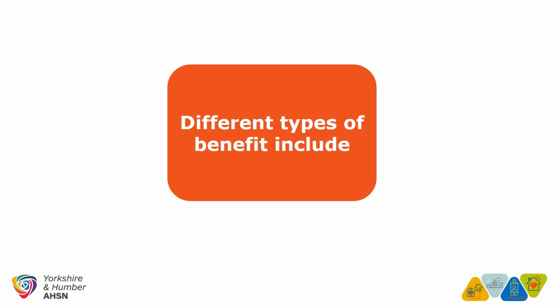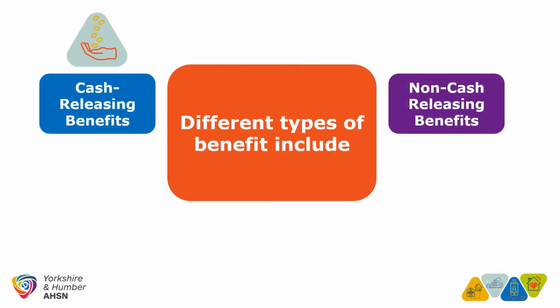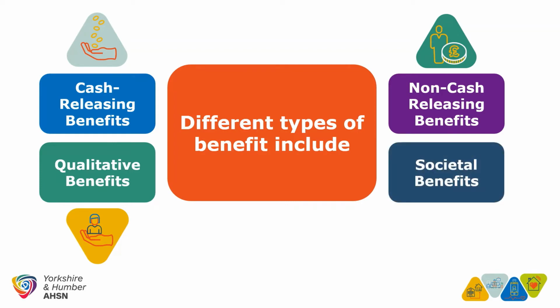There are many different types of benefits that you could measure as part of your project, and some of these include cash releasing benefits, so those which bring revenue or reduce costs. Non-cash releasing benefits, so those which provide an improved input to output ratio, such as doing more with the same or doing the same with less. Qualitative benefits, those which provide quantifiable value but cannot be monetized. And societal benefits, so those which provide benefit to individuals, communities, societies and national economies, and that includes environmental benefits.